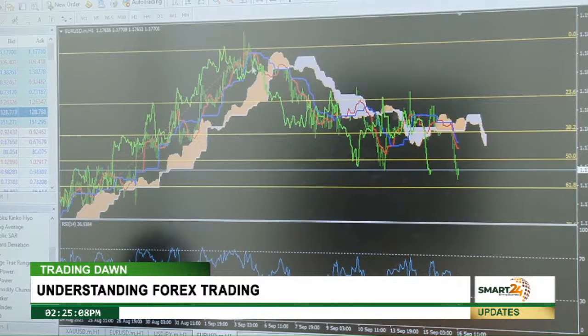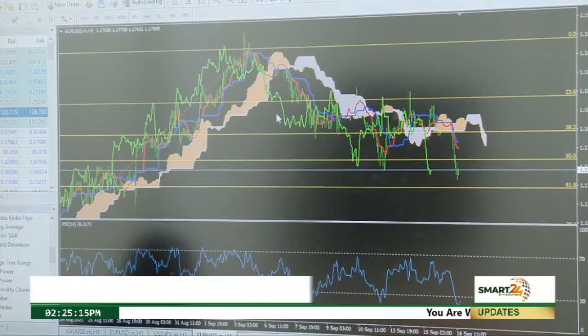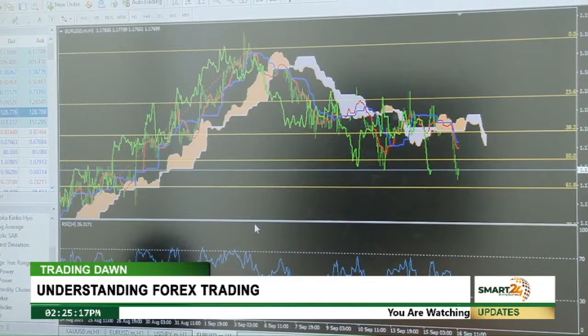So for this reversal here, the first point of getting the reversal was when price is overbought on the RSI. So we have here an overbought price, and it continues being overbought. Then we start having the slanting figures on the RSI.